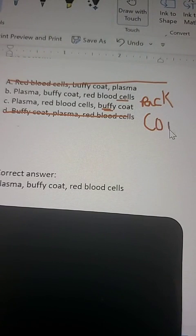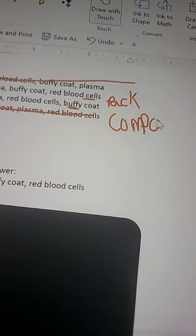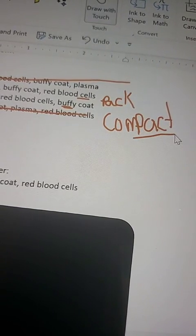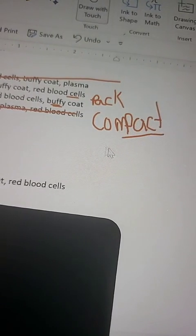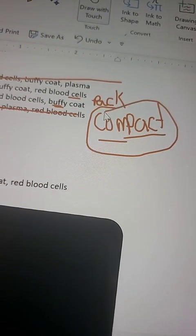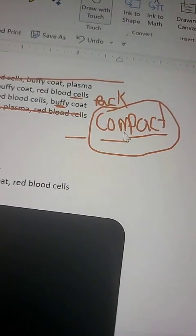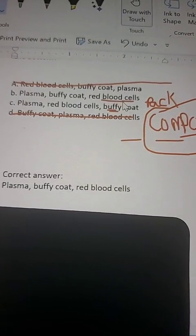It's really spelled C-A-T, but us in the medical field are bad about shortening everything, and so we call it packed, but it sounds like pack. But anyway, red blood cells are compact. They bind together, and when you spin them, they stay at the bottom. So they're not going on vacation, but they do pack in like sardines. So they're always the last at the bottom.